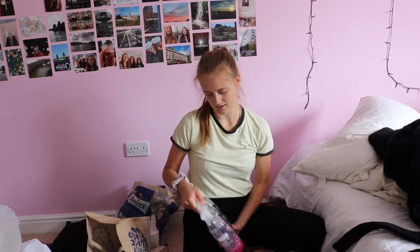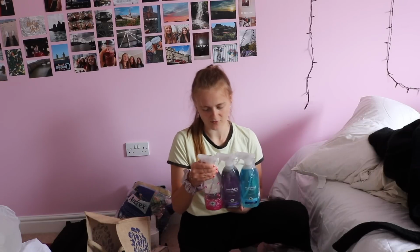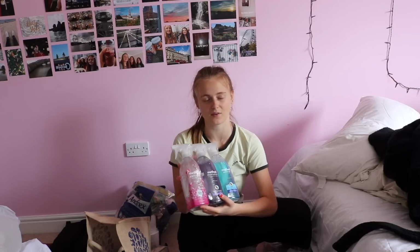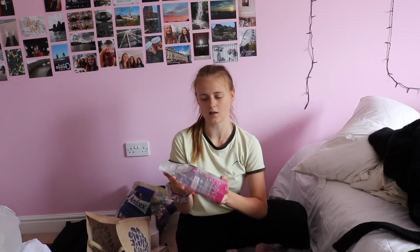I would recommend getting some cleaning stuff, but get some cleaning stuff that actually smells really nice, because sometimes, obviously, as I said, uni halls smell a bit funny. But one of my flatmates had this one here, and it was literally so nice, so we cleaned the floors with it, and it made the kitchen smell amazing.